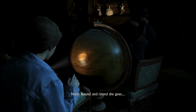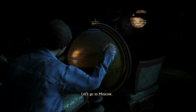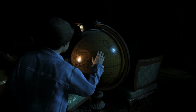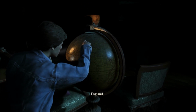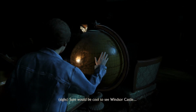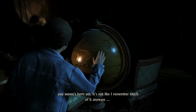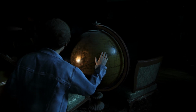Round and round she goes. Soviet Union. Let's go to Moscow. Yeah, it might be a tad difficult to get in. I always wanted to see the Red Square, though. Let's try again. England. Sure would be cool to see Windsor Castle. Right, Sam? Hey, don't look at me. It's not my fault you weren't born yet. It's not like I remember much of it anyways. And it wasn't that cool. Uh-huh.